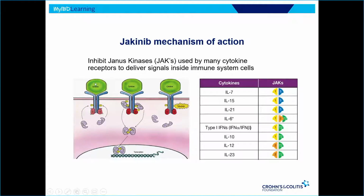The cytokine in green binds to the receptor on the cell surface. That then activates through this JAK-STAT pathway, phosphorylation of STAT proteins, signal transducers and activators of transcription, that carry that signal into the nucleus of the cell, which then causes the cell to take action. So binding of the cytokine requires this process to be able to actually carry out any effect of that signal. And JAK inhibitors block that step.